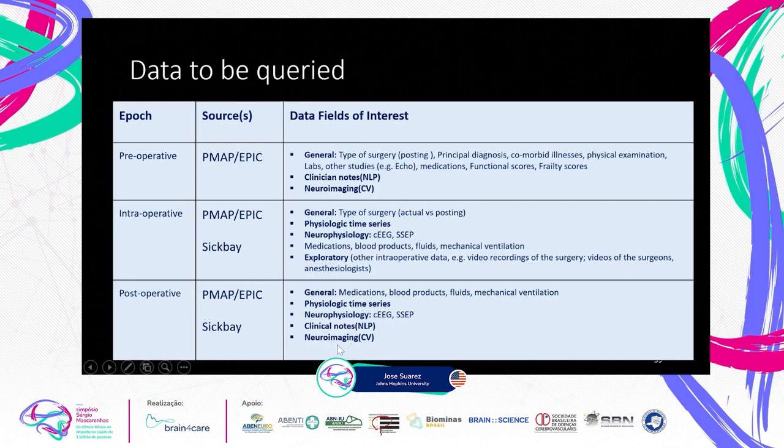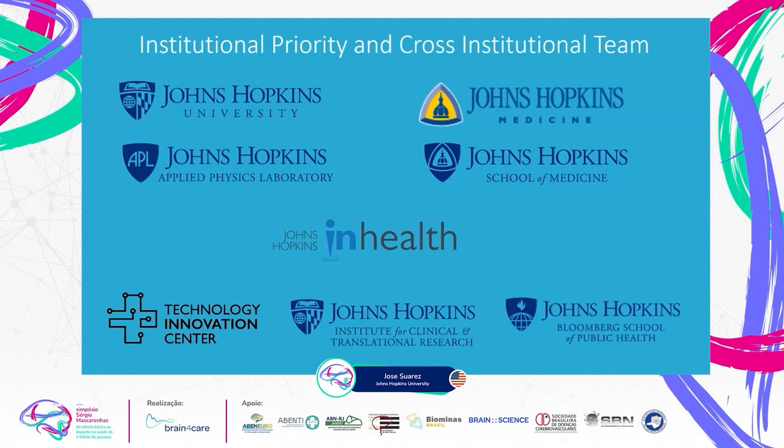And for that, of course, we need to collect even more data, not only from the physiologic time series, but also the clinical notes, right? So we need to use, as I mentioned before, natural language processing when it's text that we're dealing with. So, and these are all these other areas that we're also tapping into because we need their help, right? So we have, I mentioned already, the Applied Physics Laboratory at Hopkins, the School of Medicine, the School of Nursing, the Technology Innovation Center, the Institute for Clinical and Translational Research, and the Bloomberg School of Public Health.